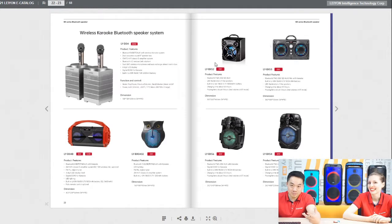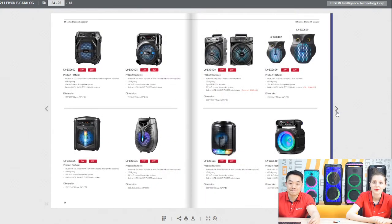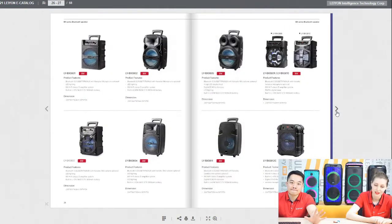And of course, some other designs, like promotion items. Many of you, for example, if you are not doing this category but want to use this product as a supportive product for your promotion activities, it also attracts some crowds. Like for advertising, or gifts to your customers. So this is our party speakers category.